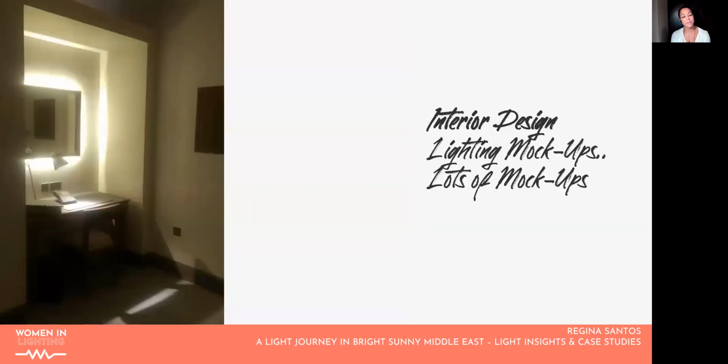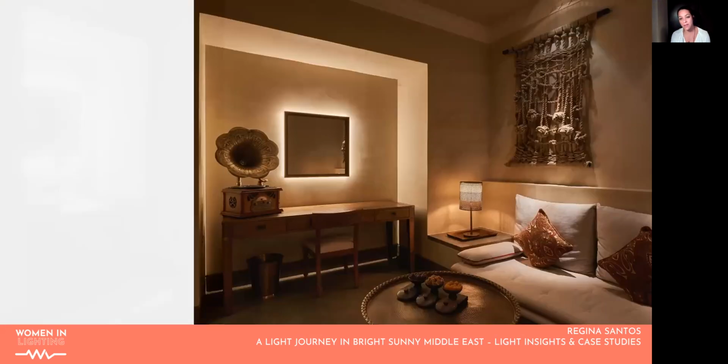Also, the mock-ups. Here you can see one of the mock-ups that we did for one of the guest rooms, because this is what we need to do in every single occasion. In this instance, the color temperature was not right, the position of the LED behind the mirror was incorrect, and it was also lacking a diffuser. Everything here did not work to what we wanted to achieve, which was this. So after amendments have been made and this has been confirmed, then we can confirm the scheme for all the other bedrooms and allow that everything will work appropriately in all the different bedrooms.